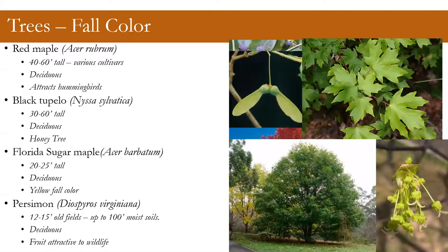So we can't really grow the standard northern sugar maple in coastal Georgia, but we can grow Florida sugar maple, and it is found naturally in some pockets in coastal Georgia. I think I've seen it in Effingham County. It's a much smaller tree than the sugar maple, which is good for smaller landscapes, about 25 feet tall. It has more of a yellow fall color. I've seen it tinge into orange. It's a really attractive tree.